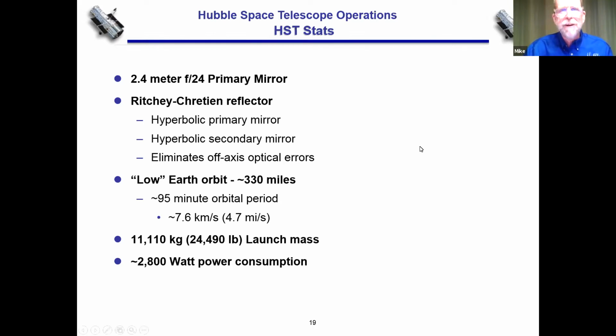Like I said, it's not a big mirror, 2.4 meter. Come on, guys, that's not huge. F24, it's a Ritchey-Chrétien design, hyperbolic primary, hyperbolic secondary. It's low Earth orbit, which has some interesting side effects. We're only 330 miles up there. We have a 95-minute orbital period, going around the Earth once every 95 minutes. We're moving at 4.7 miles per second, about 17,000 miles an hour. We are whipping around the Earth.